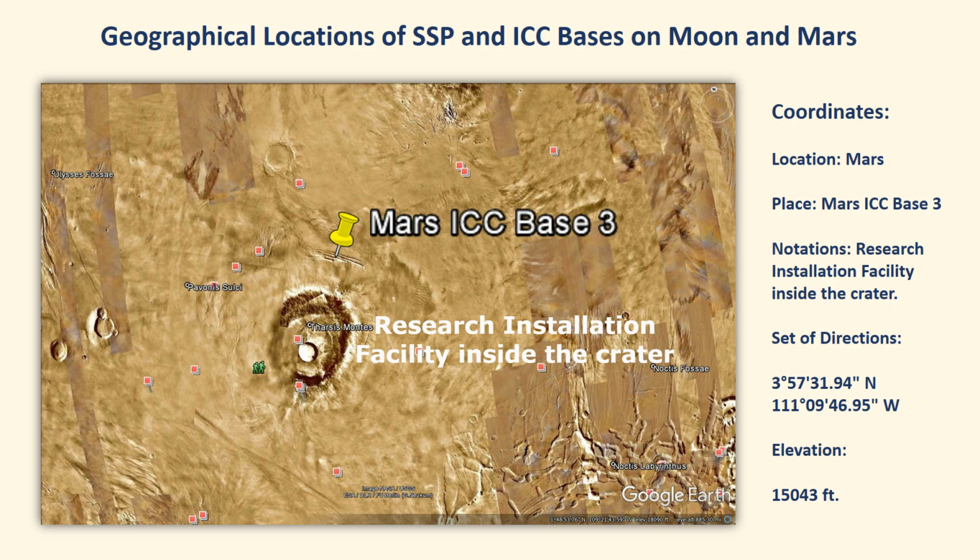Mars ICC Base 3. Location Mars. Notations: research installation facility inside the crater. Set of directions 3, 57, 31.94 north, 111, 09, 46.95 west. Elevation 15,043 feet.